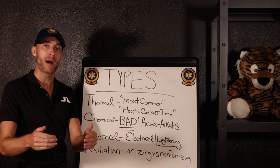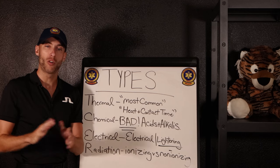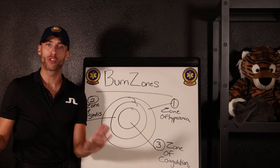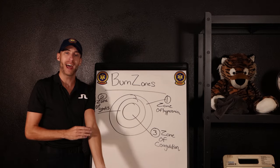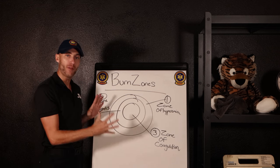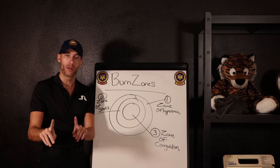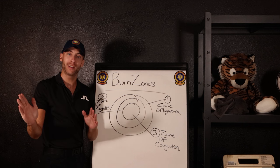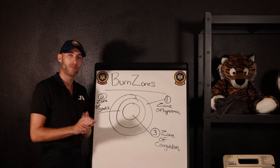The next thing we're gonna talk about is that there are three zones when it comes to burns. Now with burns, we have three main zones. Do not get confused between the zones and how deep the burns are. That was covered earlier. Every single burn has a zone of the burn. Let me explain this. This has to do with partial thickness and full thickness burns. Talking about the zones.